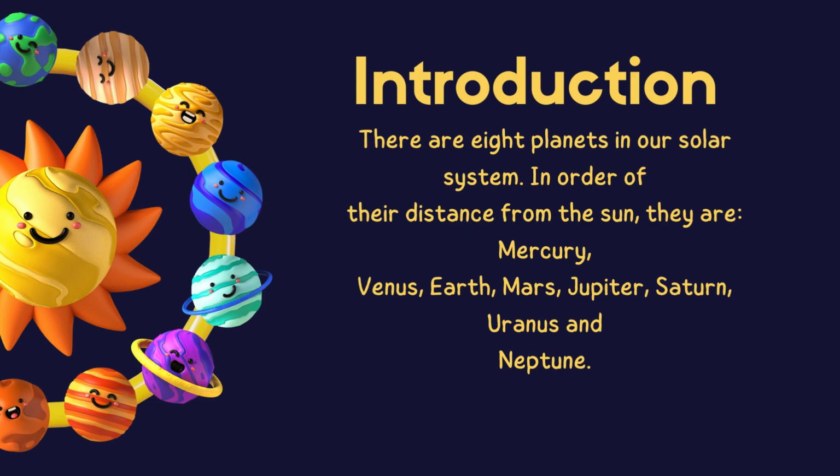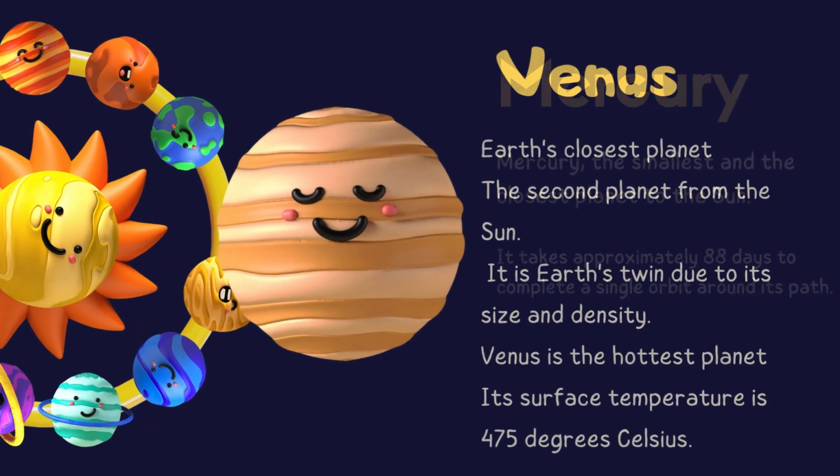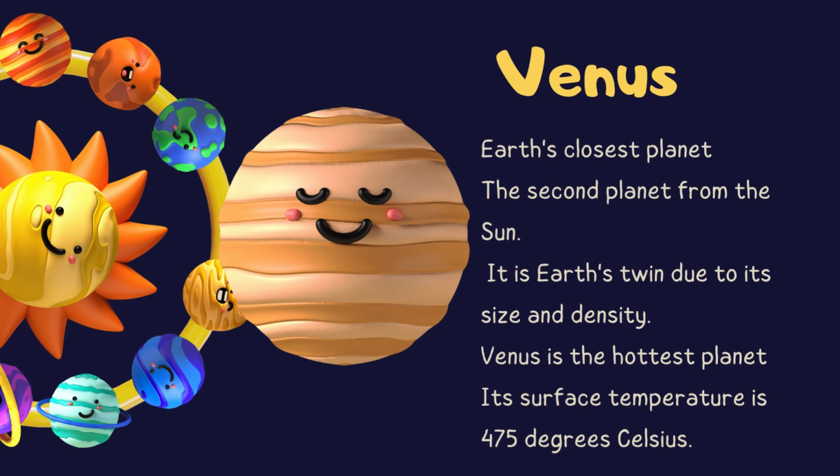Mercury. It's the closest to the sun, so it may be the hottest planet. Don't be fooled. Venus is the hottest planet, even though it is in second place, due to its surface temperature.